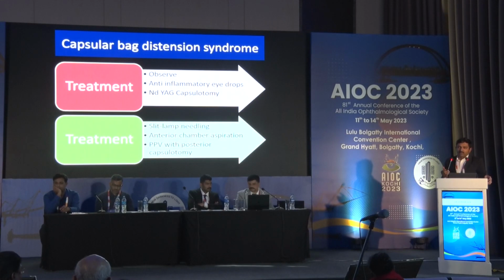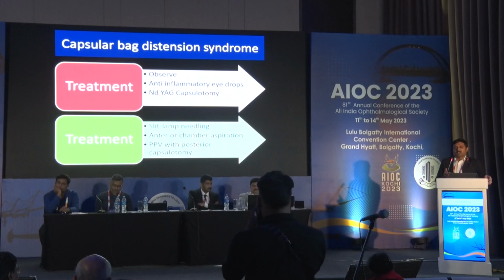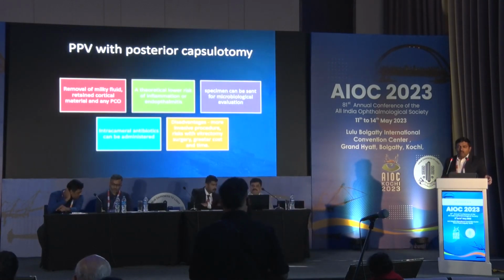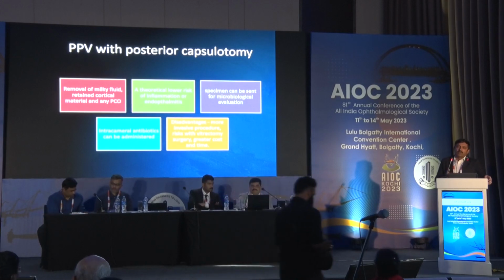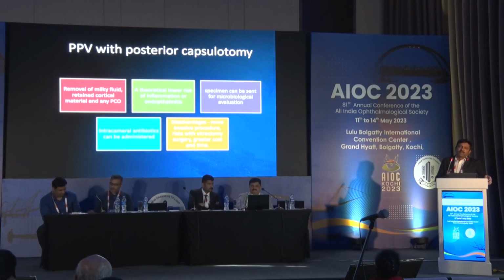In the surgical maneuvers, definitely you can do needling maneuvers to open up through the anterior capsule and drain the fluid. Then there is anterior chamber aspiration, but if it doesn't respond to any of those things, you can go via the pars plana route, open up the PC and aspirate whatever fluid is present between the IOL and the PC. So what are the advantages of pars plana vitrectomy compared to Nd:YAG capsulotomy? As I told before, one, you can get the fluid for microbiological evaluation, to rule out whether it's an inflammation or an infection. The other is that it avoids the fluid getting into the vitreous cavity, which reduces the chances of inflammation and other things.